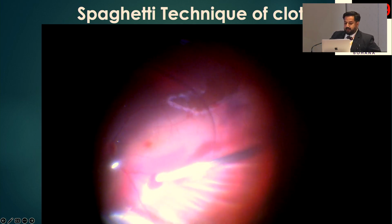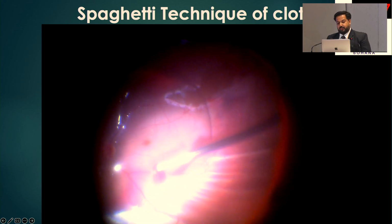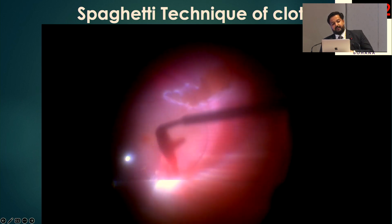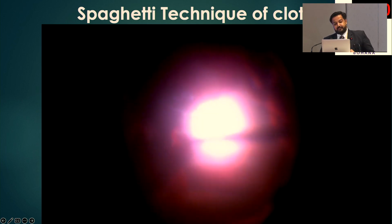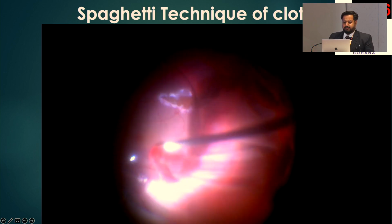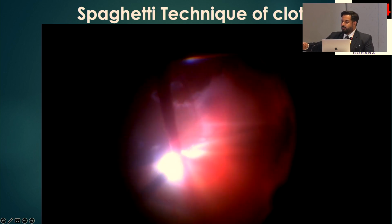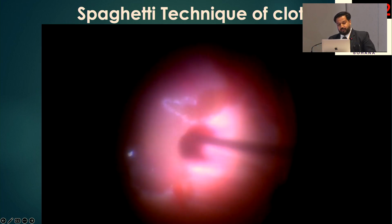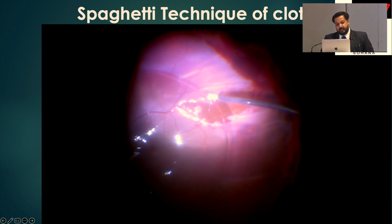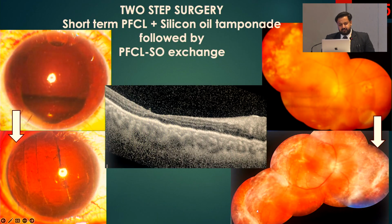blood. I tried it with a soft tip first. It wasn't coming. It was big clotted blood. Then I used the endolight in my left hand to put some counter traction, but still it was not coming. Then I used this cutter, and we call it the spaghetti technique, in which we try to roll these big sheets of clotted blood over itself. The rest of the blood, the loose blood, is taken off, and it is followed by the routine procedure.